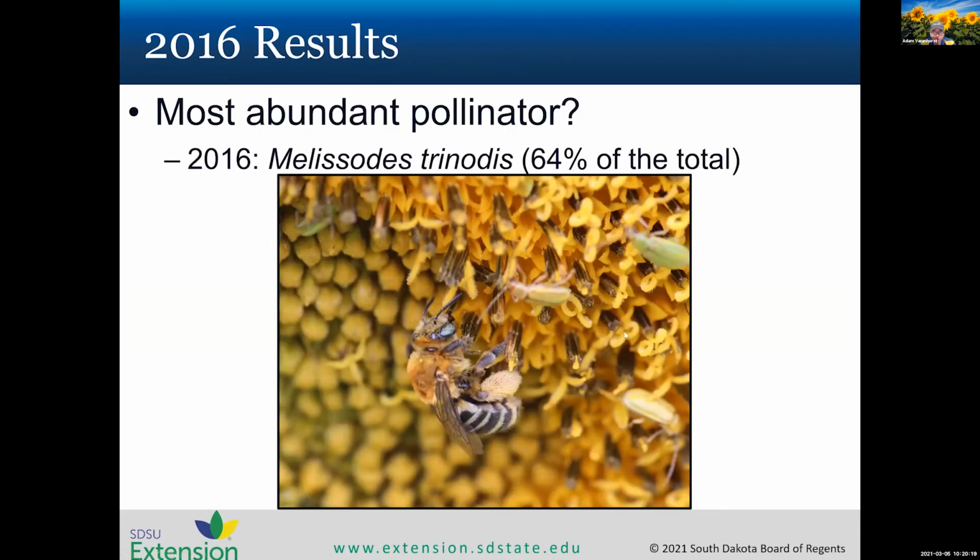So our most abundant pollinator in 2016 in South Dakota was Melissodes trinotis. It made up 64% of the total population. One of the interesting things, I didn't have a picture of the honeybee, I should have had it side by side, is these look pretty similar to honeybees just because of the brown bodies and the markings.